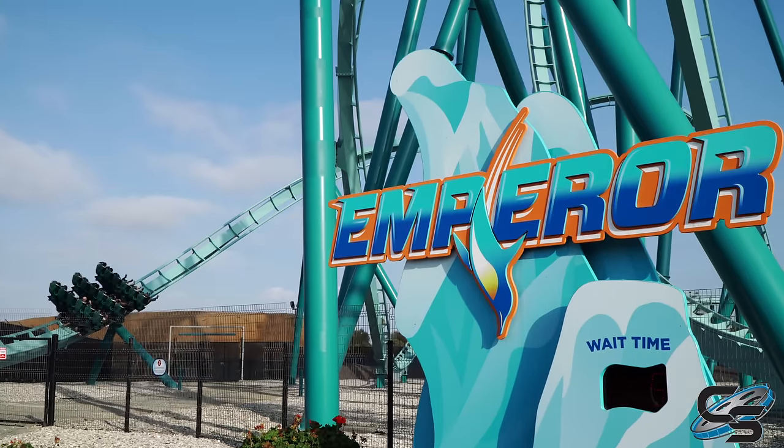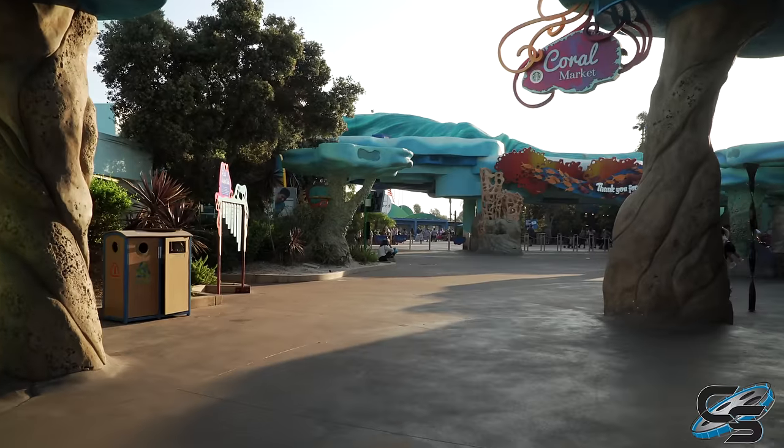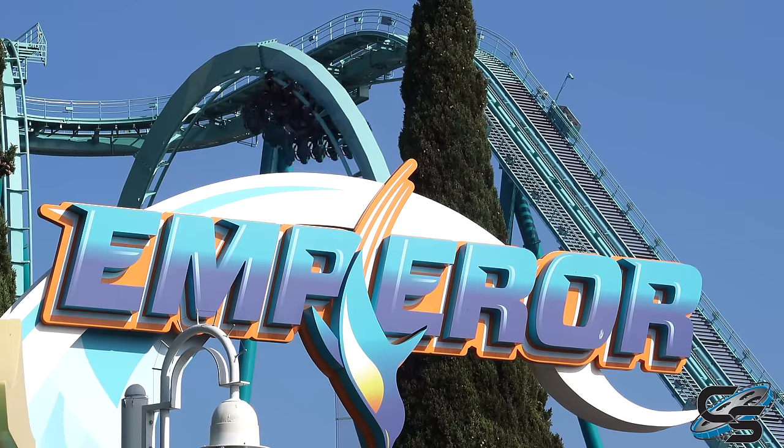But if you get the chance, I definitely recommend going out to SeaWorld San Diego and checking out Emperor. This is a beautiful park. If you've never been here before, there's never been a better time to go.